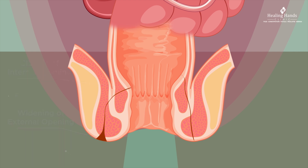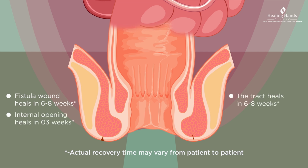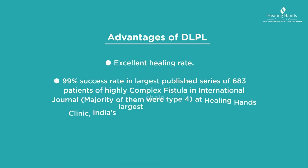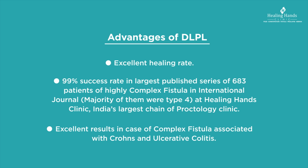Eventually, the fistula wound heals in 6 to 8 weeks of time. The internal opening heals in 3 weeks, and the tract heals in 6 to 8 weeks. The key to success is timely follow-ups, which vary from case to case. The advantages of DLPL include an astonishing 99% success rate, a study of which was published in international journals. Besides, DLPL gives excellent results in cases of complex fistula associated with Crohn's and ulcerative colitis.